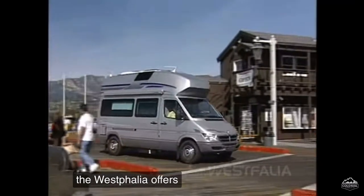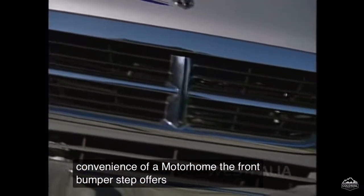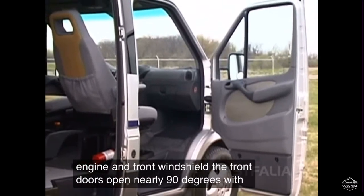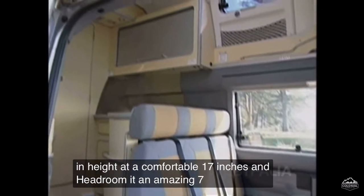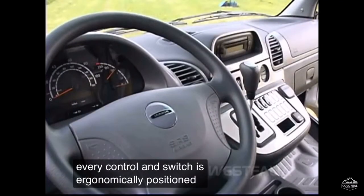The Westfalia offers all the utility and comfort of a luxury car with the convenience of a motorhome. The front bumper step offers easy access to the engine and front windshield. The front doors open nearly 90 degrees with a step-in height at a comfortable 17 inches and headroom at an amazing 7 feet 9 inches. Every control and switch is ergonomically positioned.